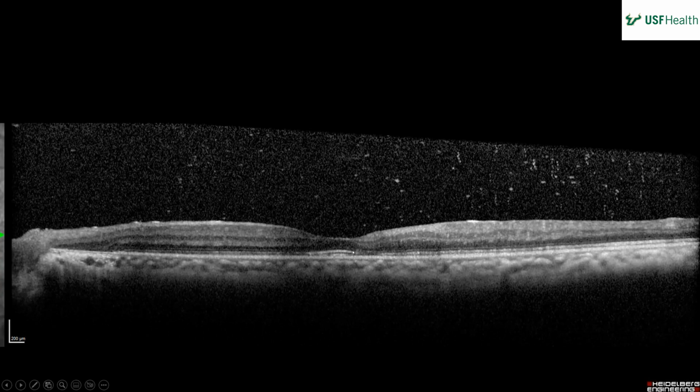And then maybe a little bit of loss of the interdigitation and myoid. This might be shadowing, but it could be a little roundy. Yeah, kind of Plaquenil-y. It's a little like Plaquenil.